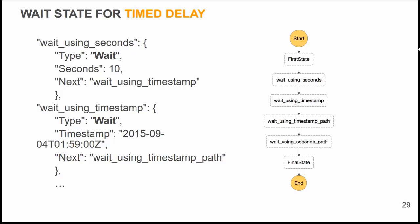The variation on each of these is using a JSON path from your input to specify how long to wait or what timestamp to wait for, which allows you to put in things like timing loops, where you can change how long you wait in each pass of the loop by updating that variable in the JSON path.